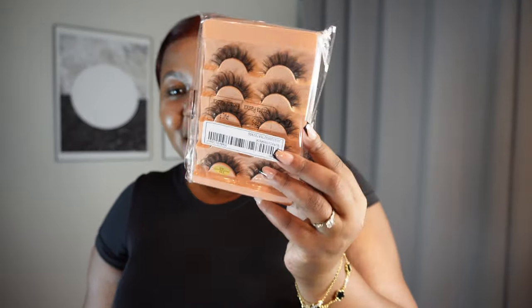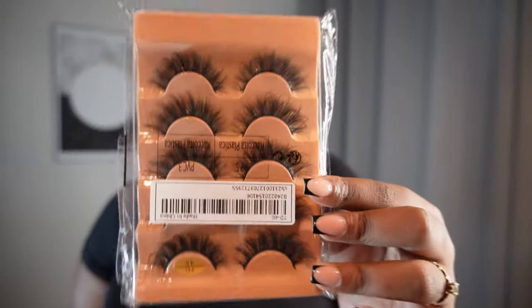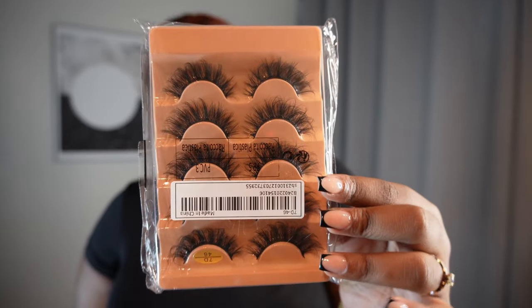I do have loads of makeup brushes, but yeah, I also got lashes. Guys, I can't apply lashes. Strip lashes, I cannot. But I'm willing to practice. And I like how dramatic they look. I'm not sure if you see that.